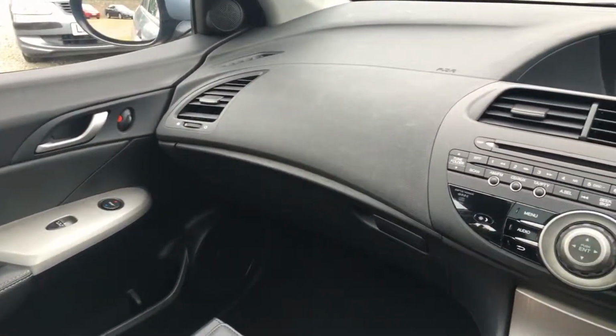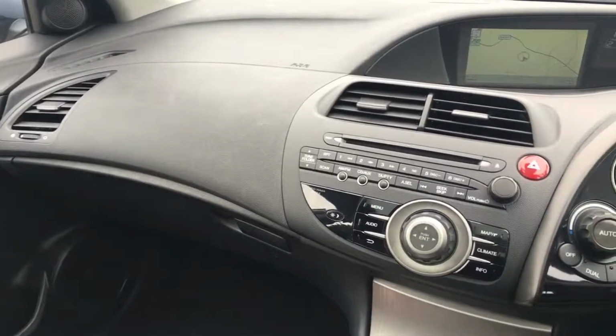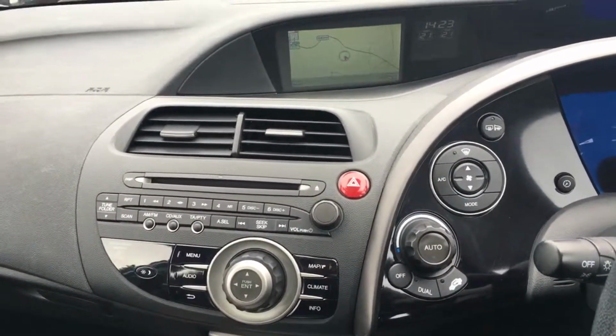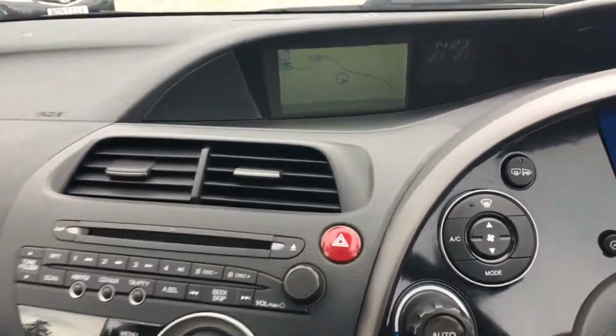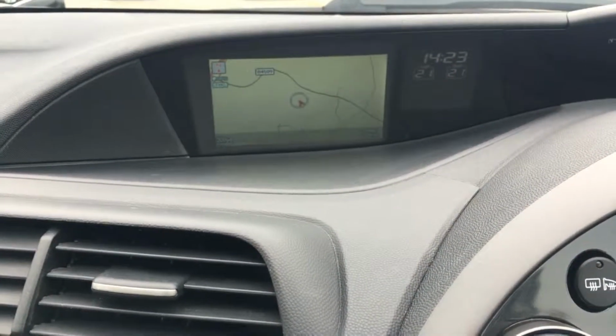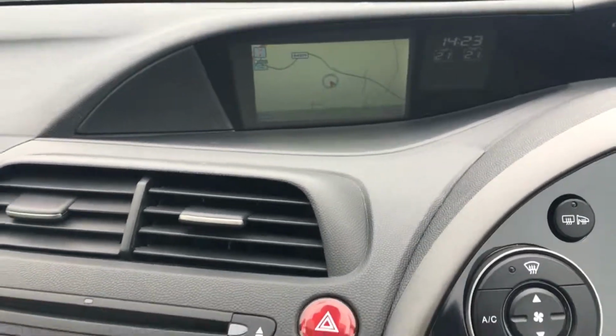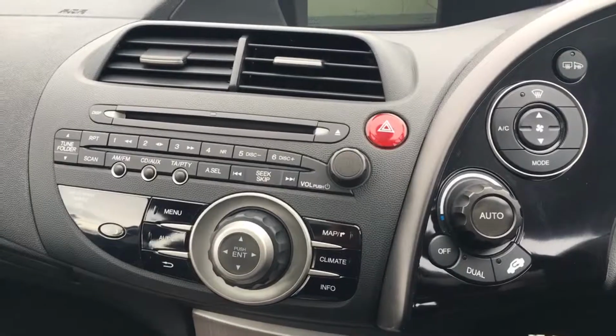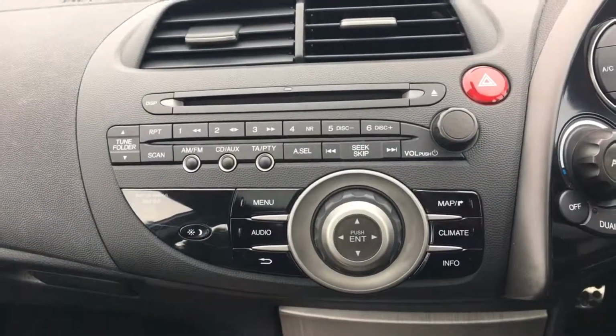This fabulous dashboard, which I'll show more of in the road test part of this video. But EX versions, they've got this big clear sat-nav screen, mounted nice and high up on the dashboard there. Simple controls for ventilation, and the main controls for your sat-nav system there as well.